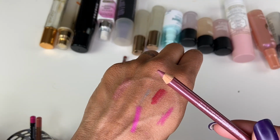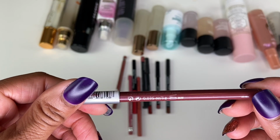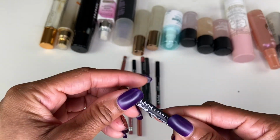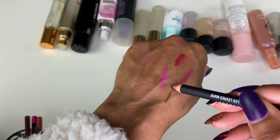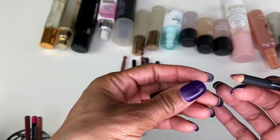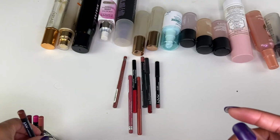And I'm gonna keep this one because I haven't used it, and it looks like it would be a pretty lip liner to complement maybe a nude lipstick. This is my favorite liner right now. This is the NYX Suede Matte Lip Liner in Cold Brew. All of my nude lipsticks I wear with this liner. Look how chocolatey that is. Y'all, when I say favorite lip liner, I mean it for sure.